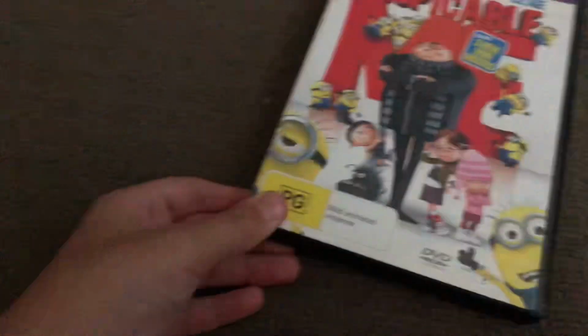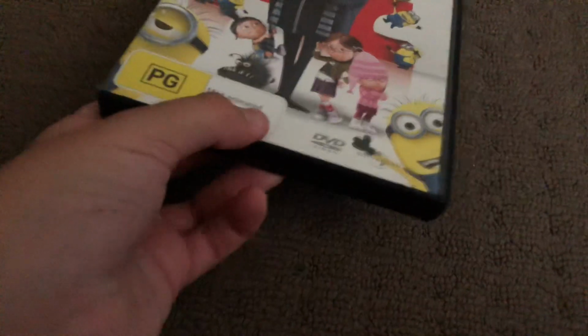Next up is Despicable Me, 2010 DVD. Here's the front, spine, and the back. Here's the disc, and here's the sheet.